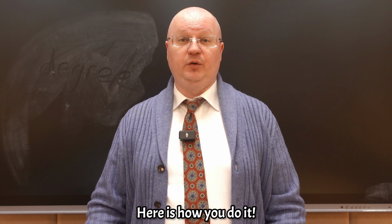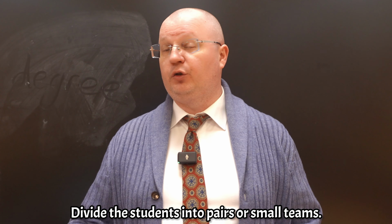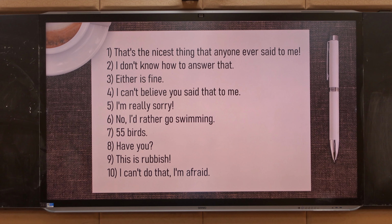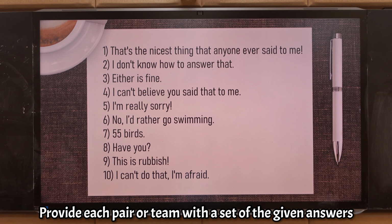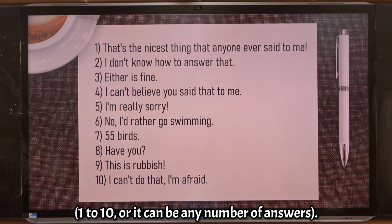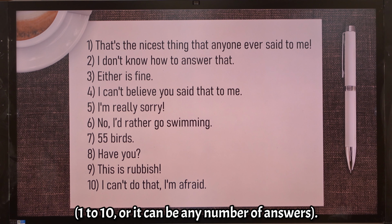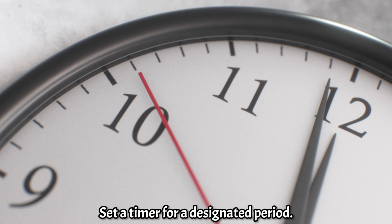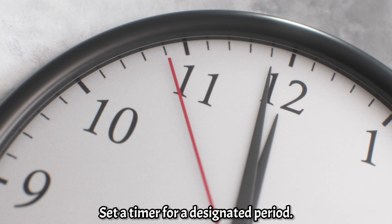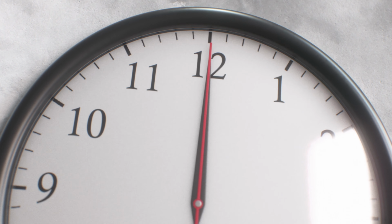Here is how you do it. Divide the students into pairs or small teams. Provide each pair or team with a set of the given answers, 1 to 10. It can be any number of answers. Set a timer for a designated period. For example, set it to 10 minutes.